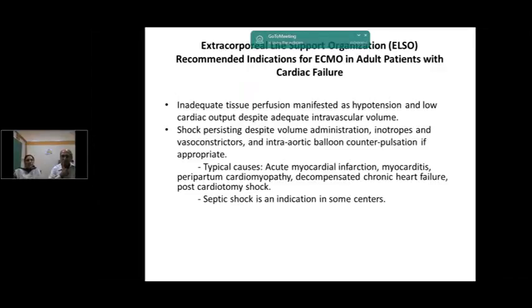At present, the ELSO recommends that ECMO should be used in adult patients in cardiac failure for 4 reasons. One is inadequate tissue perfusion manifested as hypotension and low cardiac output despite adequate intravascular volume. Second, shock persisting despite volume administration, inotropes, vasoconstriction, and IABP pulsation if indicated. Cases of acute MI, myocarditis, peripartum cardiomyopathy, decompensated heart failure, post-cardiotomy shock, and sometimes septic shock, where the shock persists despite all the conservative methods.